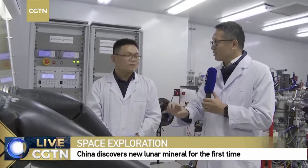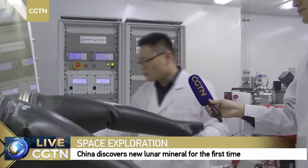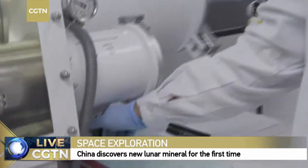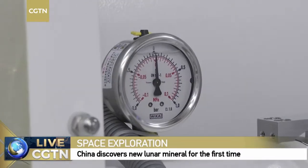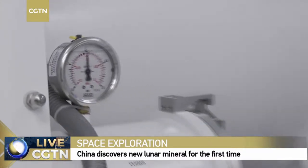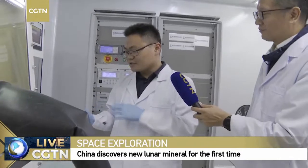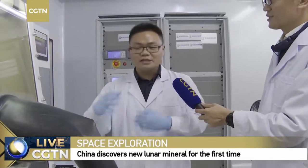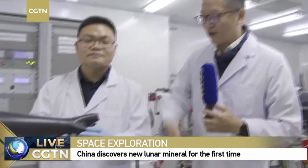So when we want to touch the lunar samples, how do we usually do it? First, we need to check the state of the instrument. These indicators have to go back to the zero point. That's the first step. Then you can operate the gloves. Mr. He Sheng is going to show us how they usually operate on this glove box to handle the lunar samples once they are inside. Please show us.